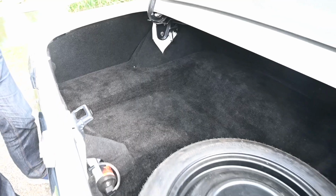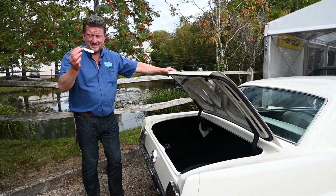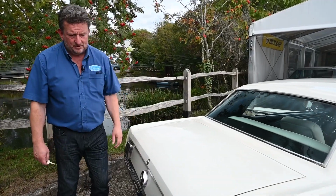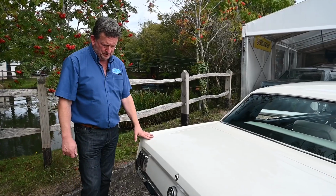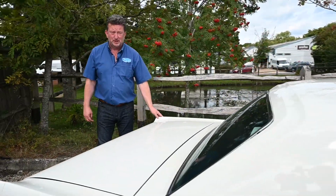Someone has really spent a lot of time and money on this car, getting you a car that pretty much, there's the keys, off you go and have some fun. As we say, we've known the car for a long time and we're very proud to show this car off again because it is something that someone's going to really have some great time in and enjoy themselves.